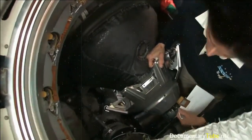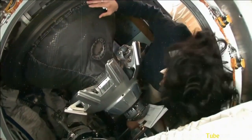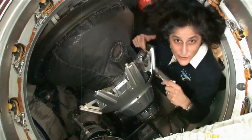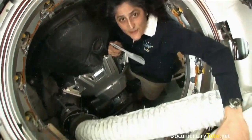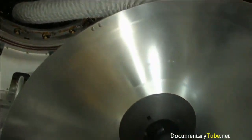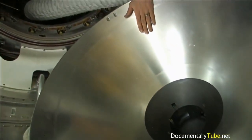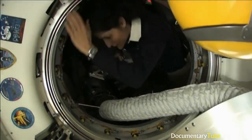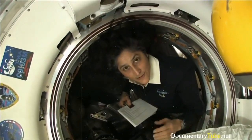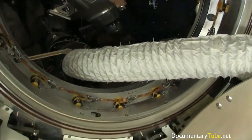This is the docking probe right here, this big thing. This helps us connect to the spacecraft. This probe actually sticks into this cone, and that's how the spacecraft, our Soyuz, becomes connected to the ISS initially. That is then replaced by clamps, which are around here, that will allow the two spacecraft to be stuck together. And then you can remove the probe and the cone.